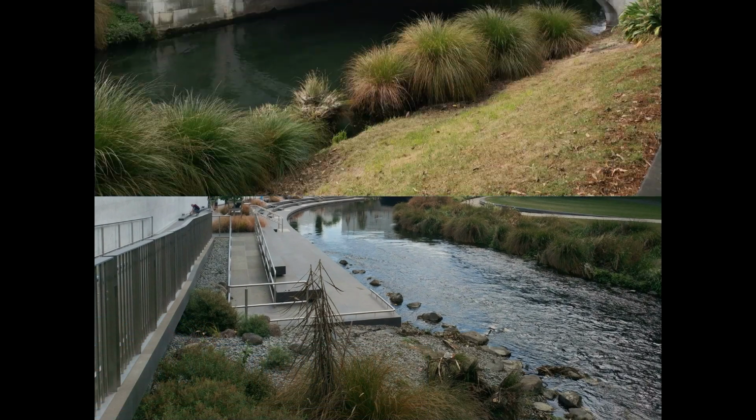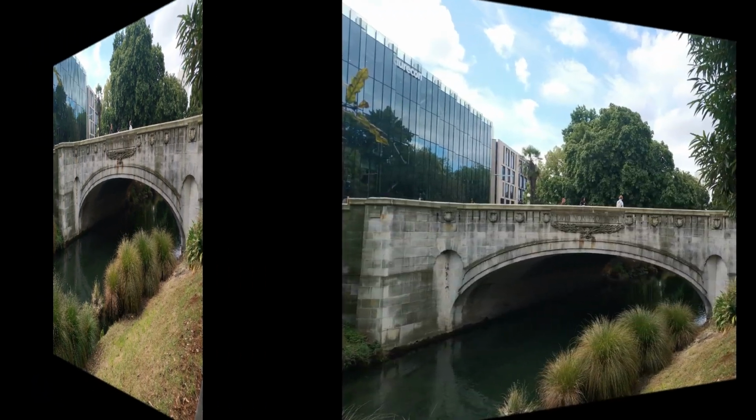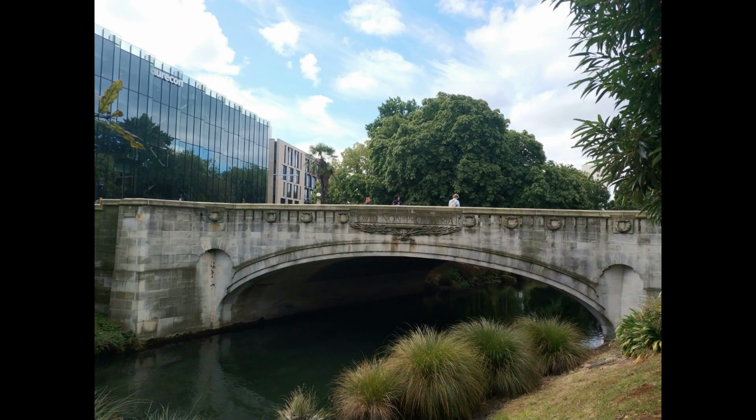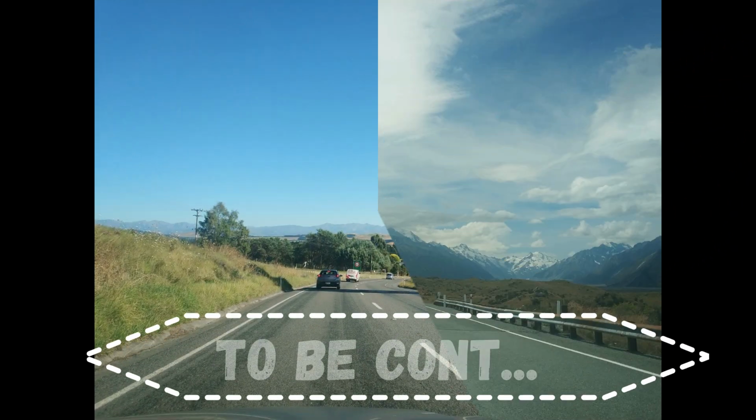Here are written the names of the people who died in their earthquake in 2010 and 2011, guys. So, the next one, guys, is to be continued.